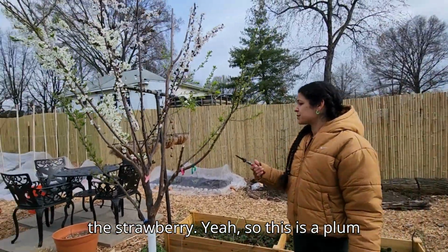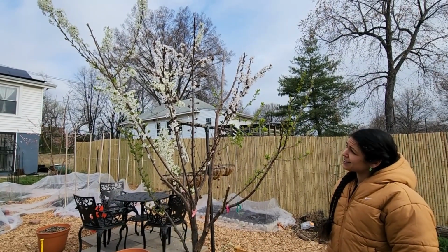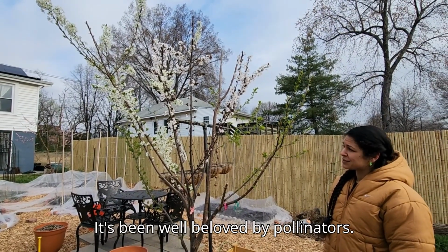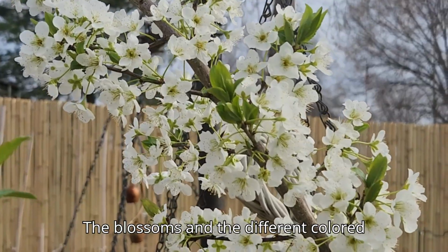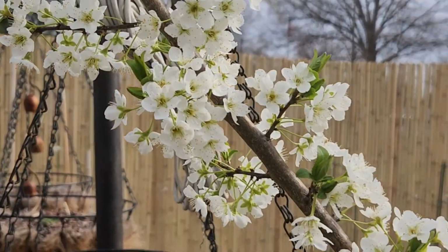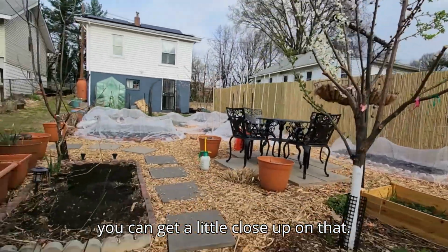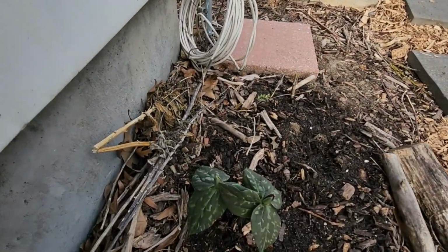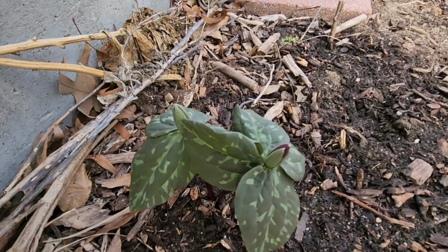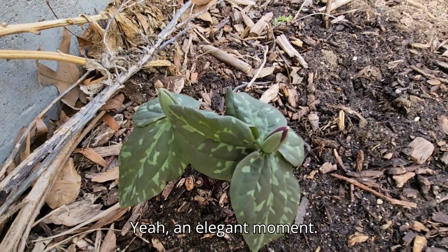Yeah, so this is a plum with 4 different varieties grafted onto the same rootstock. It's been well beloved by pollinators. The blossoms and the different colored blossoms and foliage are kind of pretty. And behind you, we have a really nice trillium that's about to bud open. Maybe you can get a little close up on that. It's about to burst forth. Yeah, an elegant moment.